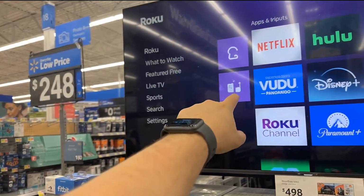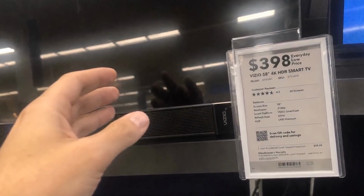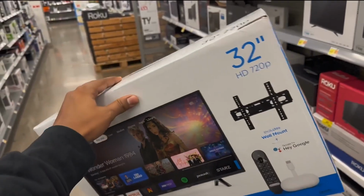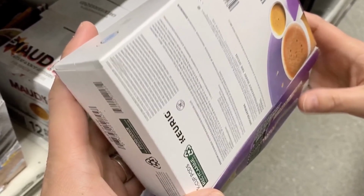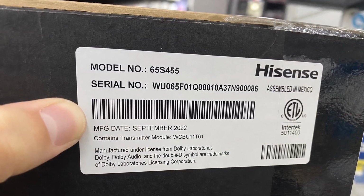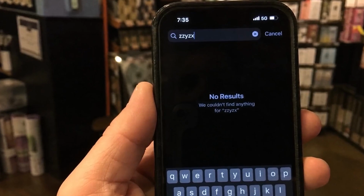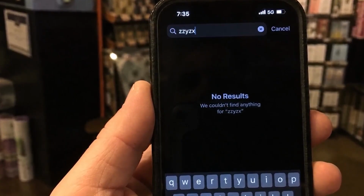Trap number 4, the electronics bundles and store-exclusive models. This one's sneakier, and it preys on folks who don't want to feel foolish in the electronics aisle. So listen close. Those bundle deals, the TV that comes with a wall mount and a streaming stick and a cable, all for one price. They look like value, but the experts who study this say those bundles pad the price with ancillary junk you may not even need to make the number feel big and generous.